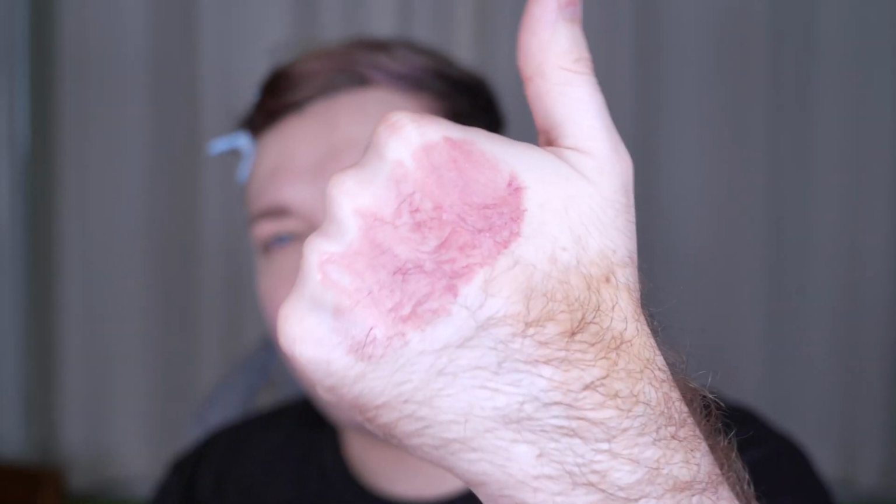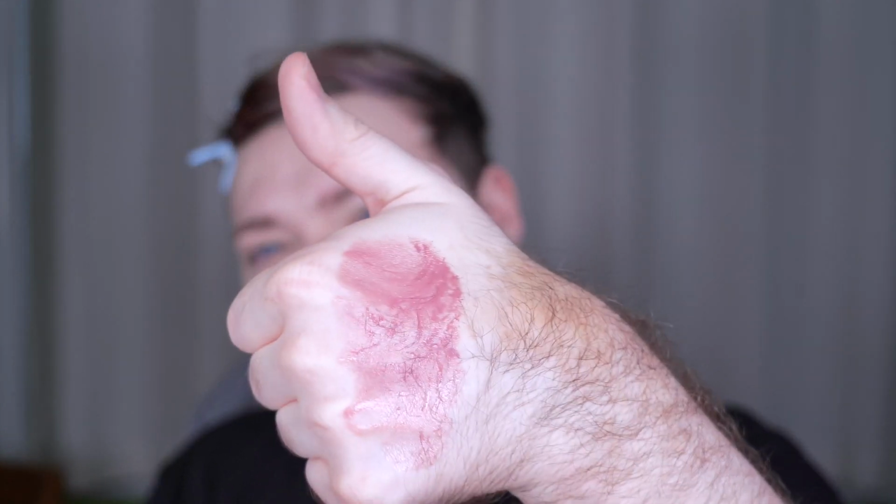I've swiped this on my hand before, and it does have a sheer texture, so even putting it on in a sort of thick layer directly from the stick, you can see its sheer quality, and then even when you blend it too. But the thing is, you are getting a color. Like, there is color. It's not like the Balm.